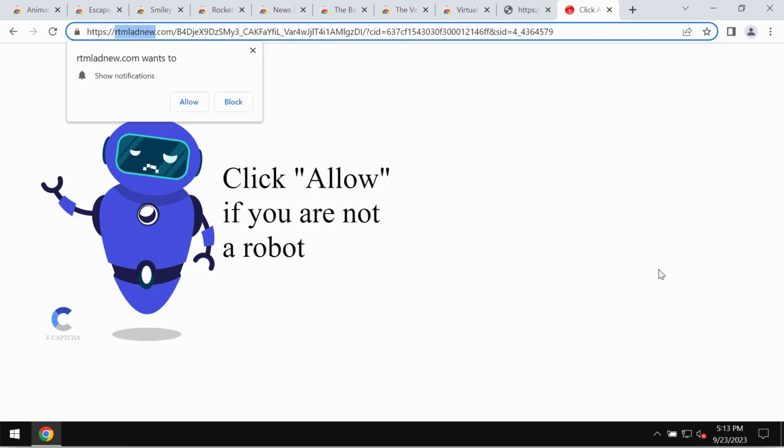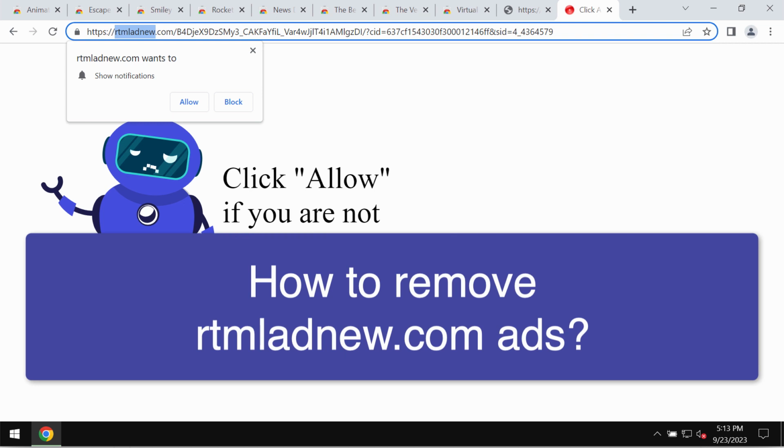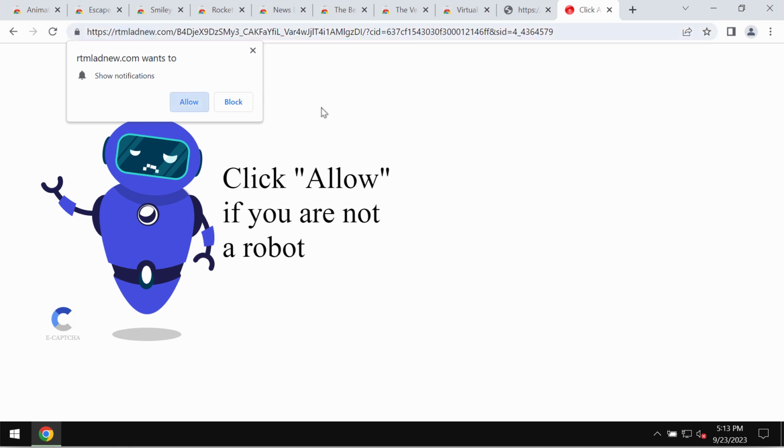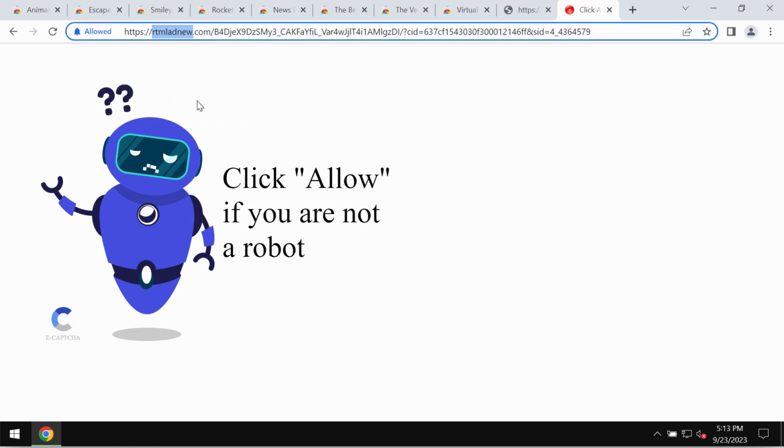The video is about removing pop-ups by the site rtmlednew.com. It's a deceptive site that attacks Google Chrome and other browsers. It tries to trick you into clicking on the Allow button, supposedly to help you continue your browsing or to verify that you're not a robot.